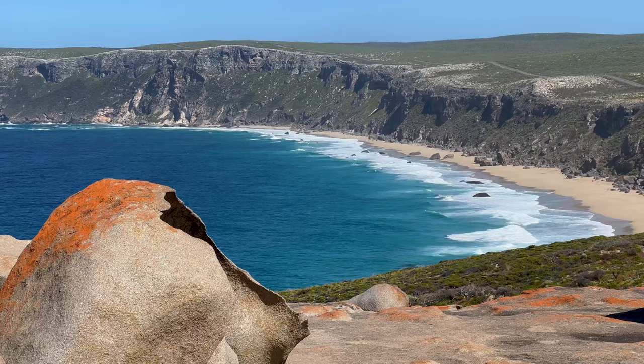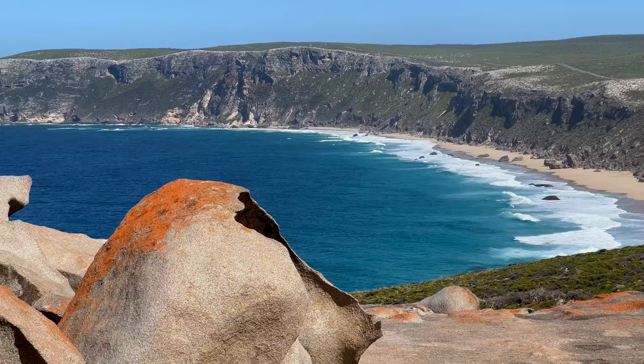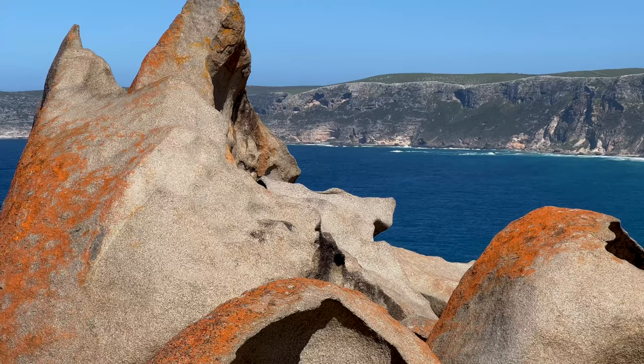So these rocks are incredible. They have some shades of orange color. They were formed over 500 million years ago. So cheers, let's go for another fun drive.